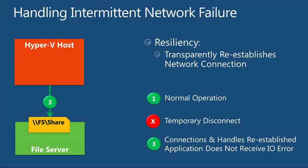So, hopefully you're not having disconnects that long in your environment. But we've built this logic in so that we can survive if it's disconnected for a couple of seconds. You will see a performance glitch as we're caching and catching up, but the system will keep on running.